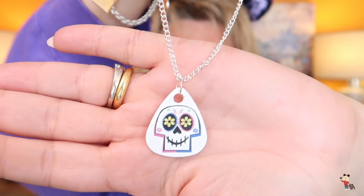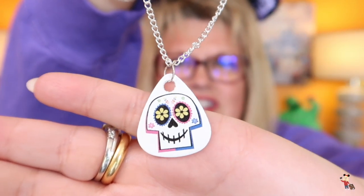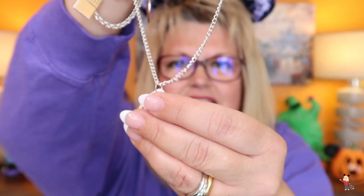Oh, we've got a necklace. Now this is from Magic Moon Club. And this is a skull cocoa necklace. So it's done very much like a guitar pick. Is it a guitar pick? I think it could actually be a guitar pick. Now that's not anything that I'd wear, so I will definitely be gifting that out as well. But I think that was a little extra that was put into the box. What else have we got?